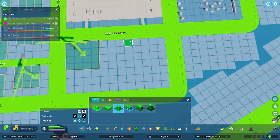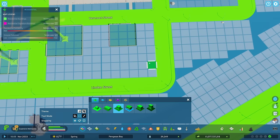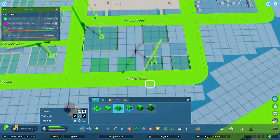Yeah, that'll look nice. Then I can come back in with a 3x3. Leave a little space here on the corner, and then come in the back here and drop in 2x2s, just running one every other spot here. Yeah, just to do something a little bit different.